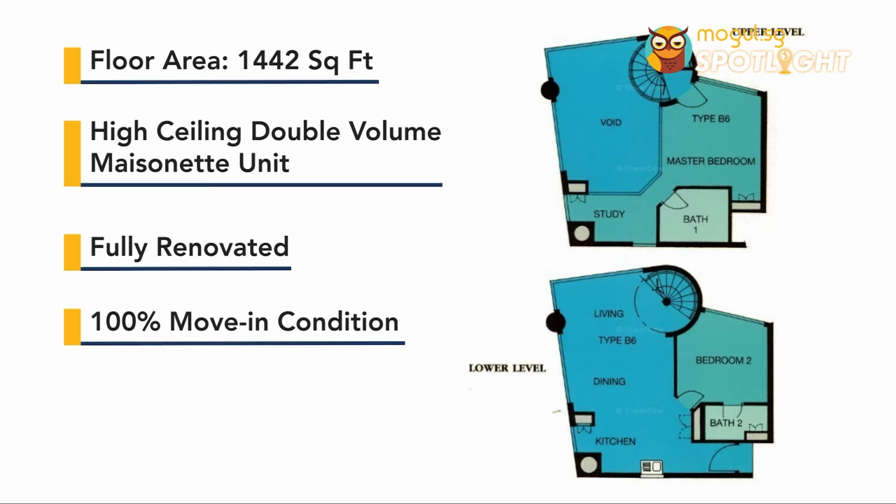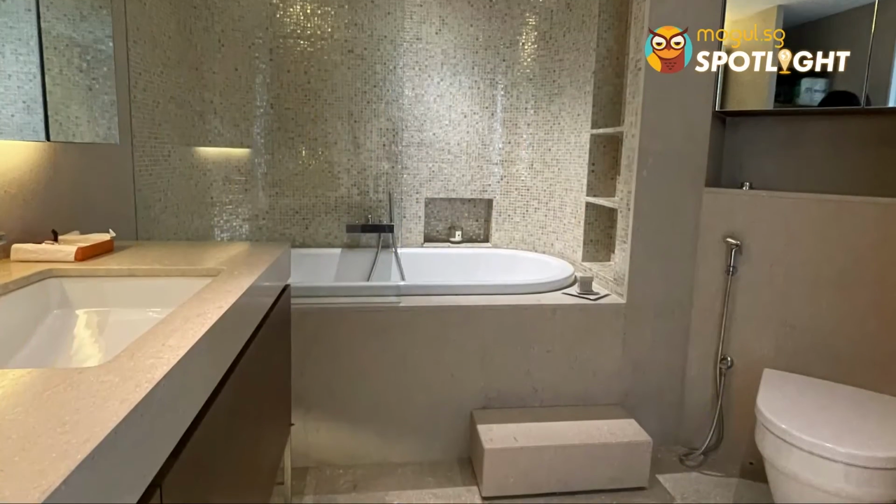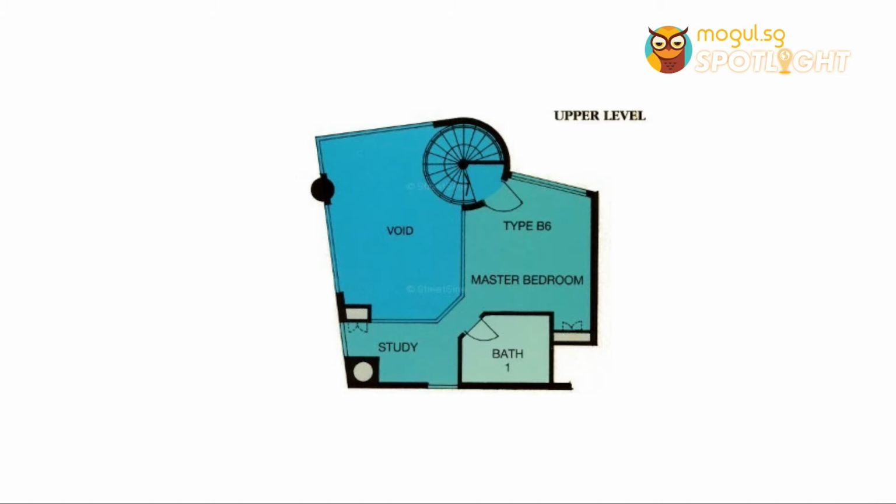Right? The owner was also very selective during the renovation process, and she only chose to use top grade and branded fittings for the unit. Okay. Quality materials such as marble, granite, and parquet are used for the flooring in the entire house. Okay, coming to the unit, on the first floor you can find the kitchen, the living, dining, and the guest room. And on the second floor is a very huge master room.